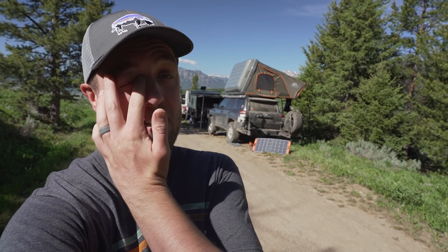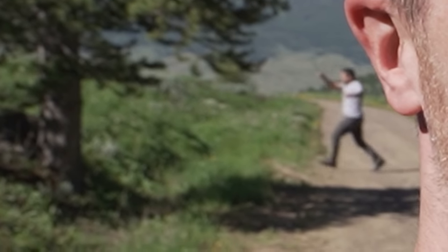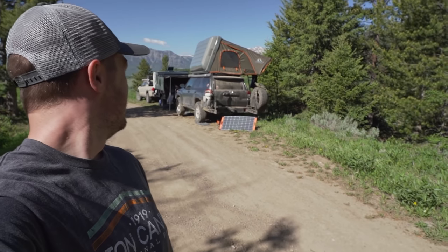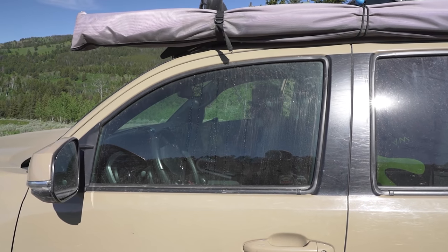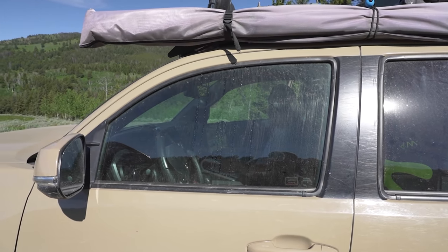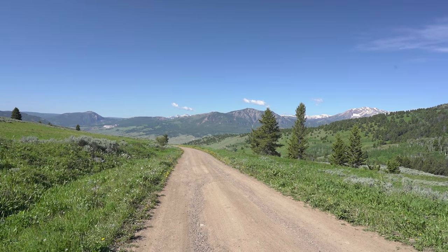This is where we ended up camping last night, and I thought it was going to be a really crappy spot because it is right on the side of the road, and I thought we'd have people driving past all night, but it turns out this road doesn't actually go anywhere, so no one's driven past all night, and it's decent views. Andres was up at 5 in the morning working from the front of the Tacoma and looking out over that view.